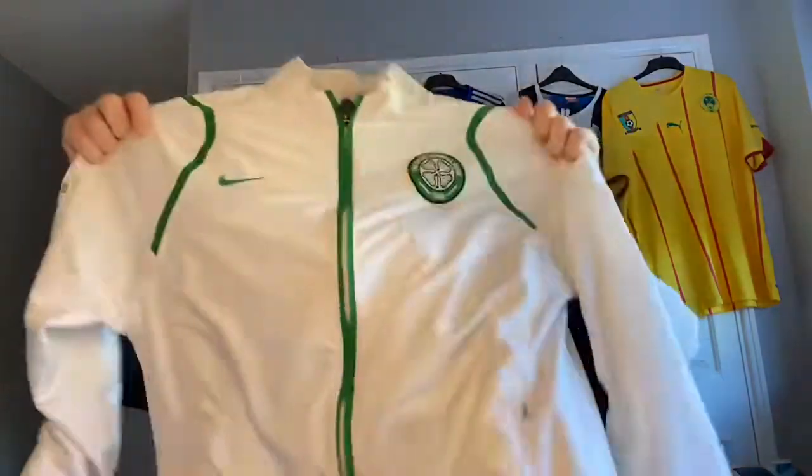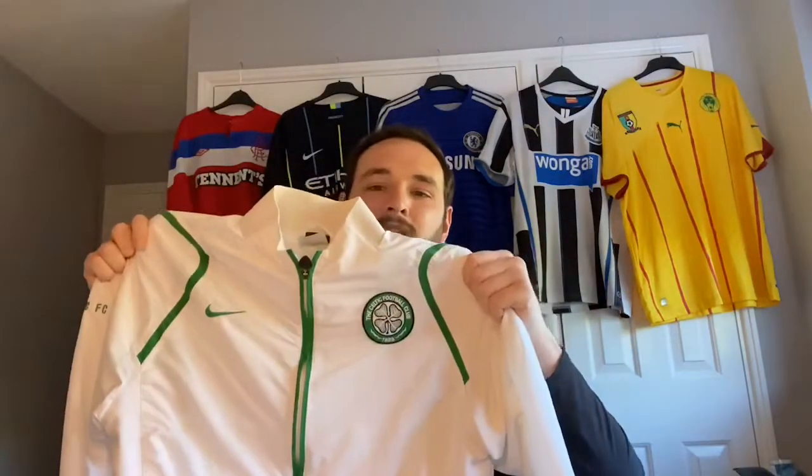Moving on, I've got a couple of jackets in it as well. As you noticed, the Celtic one and the last one. I bought this one from the same person. This is from 2006, 2007. It's the Total 90 era. It is missing the Carlin logo, but you can't really tell, to be honest.